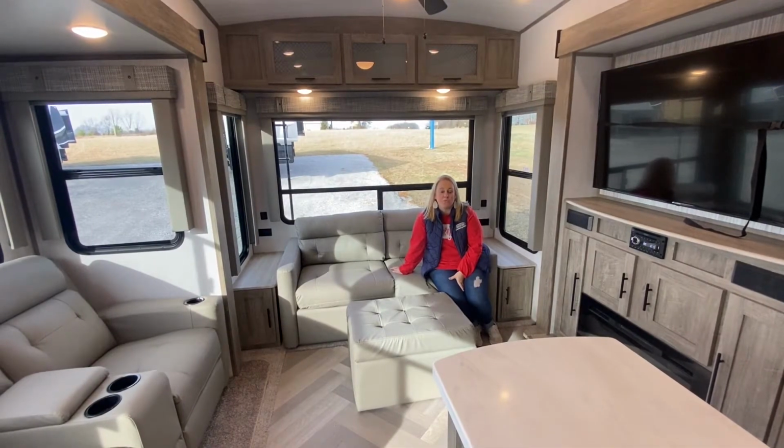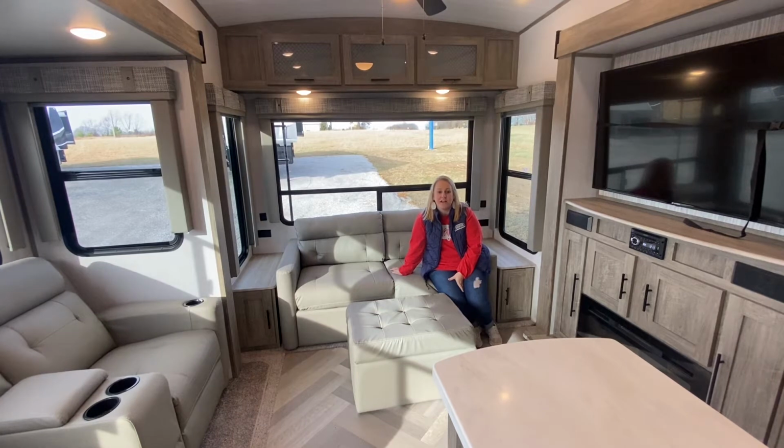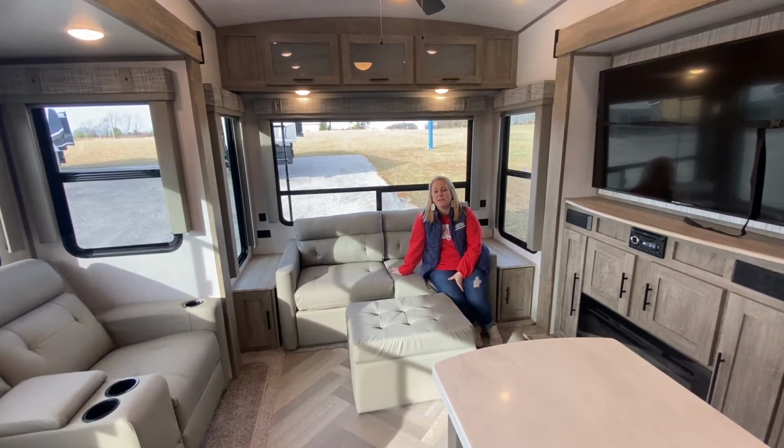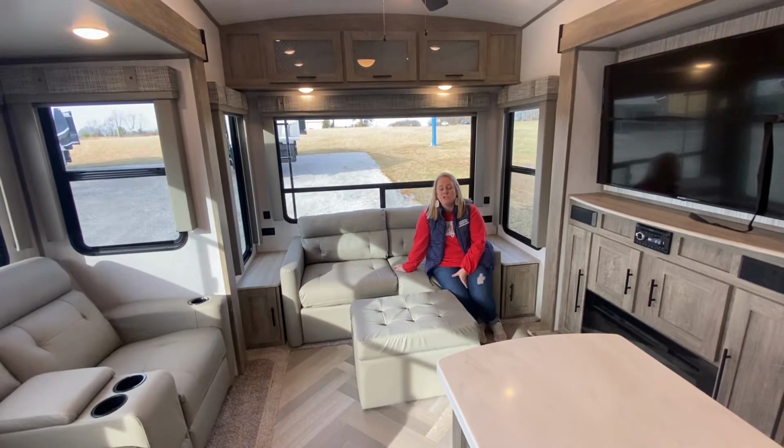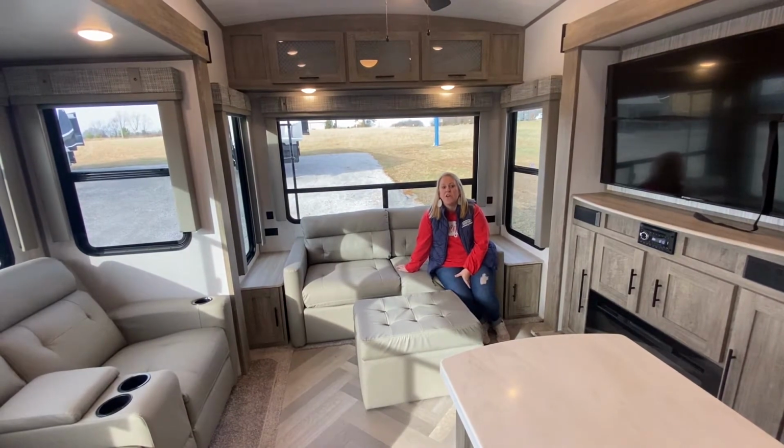Today we're in a Wildwood 2022 Heritage Glen 34RL. This is one of the campers that's in the Elite Series. This fifth wheel is awesome. I want to show you all the residential features you're going to see.